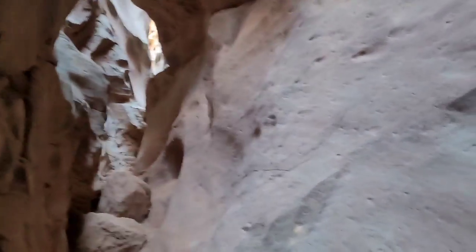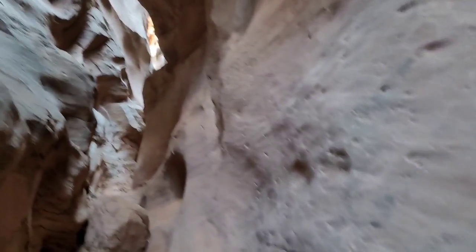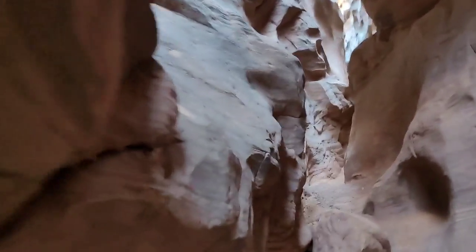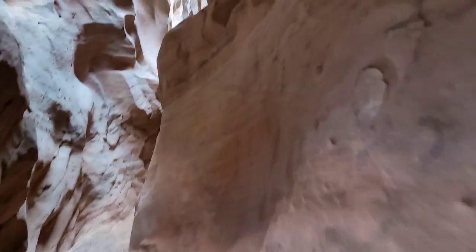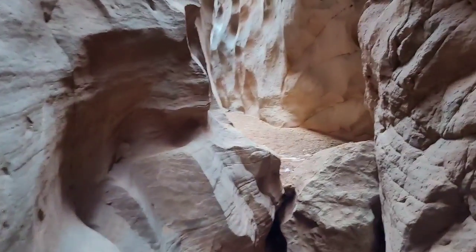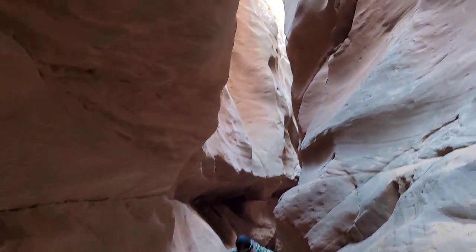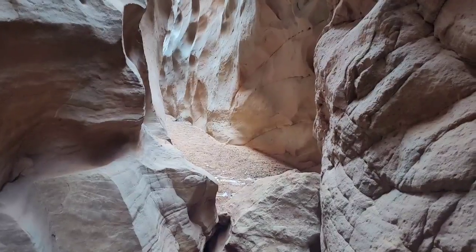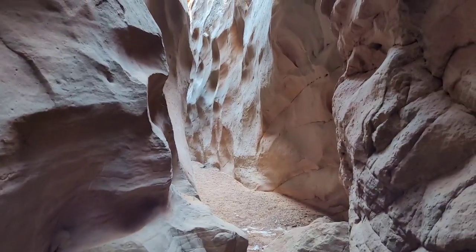This is the narrowest part right here, I think, but it's not even to the point where you need to take your backpack off, so it's not too bad. I just almost did a split there. Huh? My foot slipped in between the rock. Yeah. I'd say up climbing has definitely been a little bit more of a challenge, but it's not too bad.